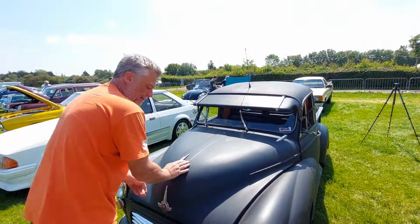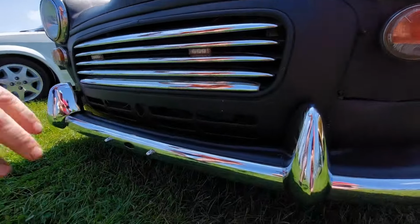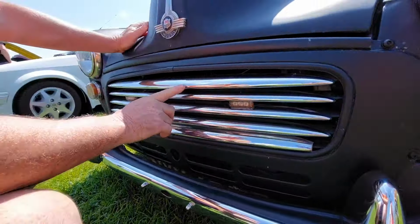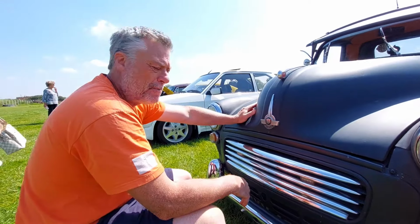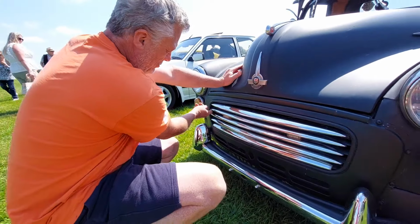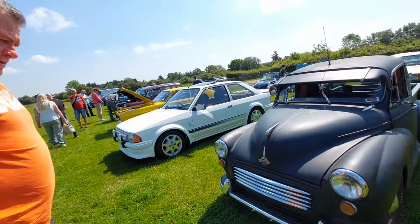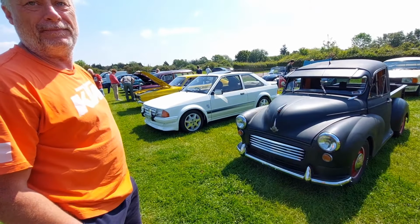Dropped the bumper, made some brackets up to lower the bumper down. Put some big overriders on to cover the bracketry. Oh, nice. The chrome grille is actually off of the German Minis. It's just clipped on to the original grille that's underneath, but I just wanted a chrome grille. So this car is basically ongoing, isn't it? It's a love of engineering, lifetime.